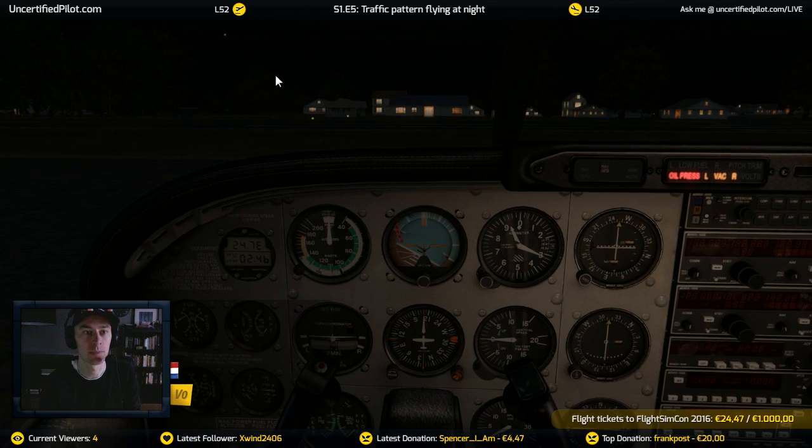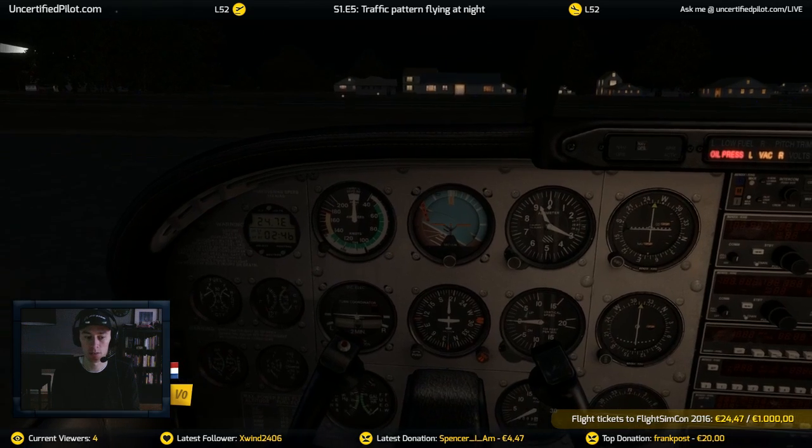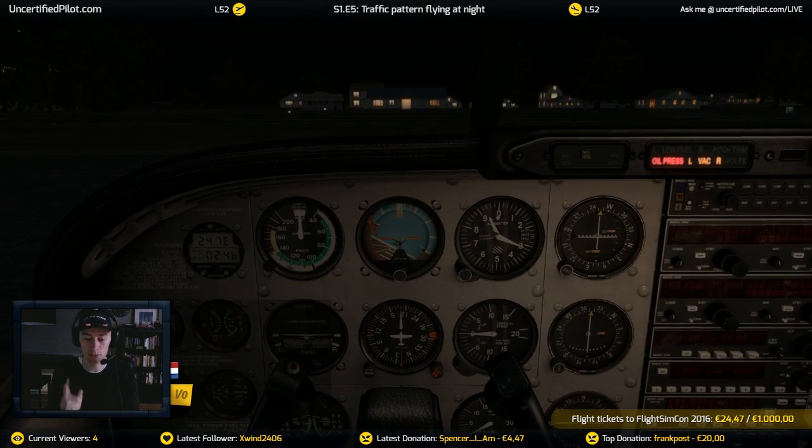Oh, we can see some flight activity there. Perhaps it's the Mooney. Our trusty Mooney getting in the way. Okay, cold and dark. So return to TrackIR. Bloop, there we are. Let's center. Oh yeah, I've got some announcements to make.